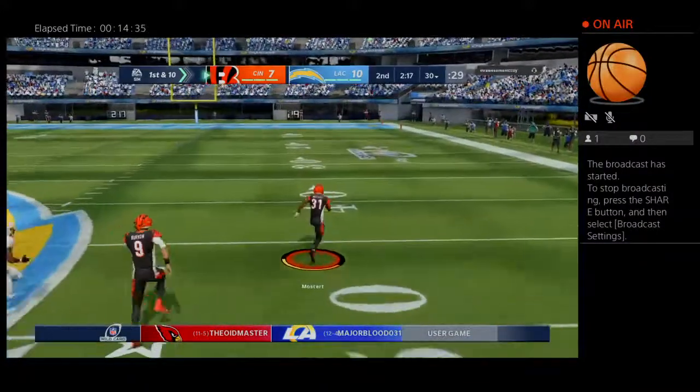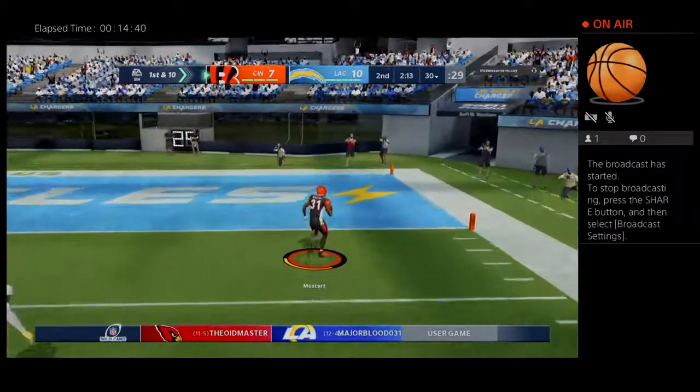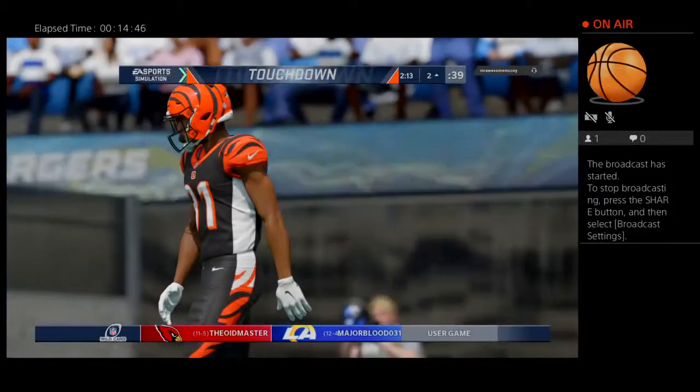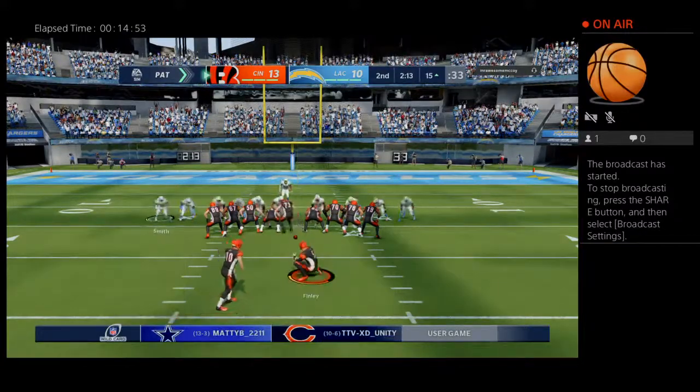He's got the lane, and there he goes. He's at the 30, 10, and all the way in for a Cincinnati score. Raheem Mostert, 70 yards, and the Bengals are going to jump back in front.